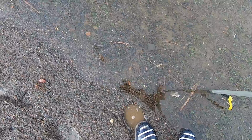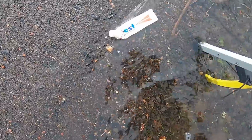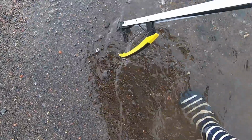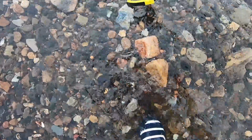Right, if you haven't already, pop your wellies on. We'll pop in here and have a look, see what we can see, because I've seen something that's not terribly old. A tube of Crest Floristan toothpaste. What can we see from here? Stick it out there. Oh, I did have a hope that that was a pipe stem. It's not, it's a twig. Oh, what's that? No, it's a bit of a bottle, but it's not very well, is it?